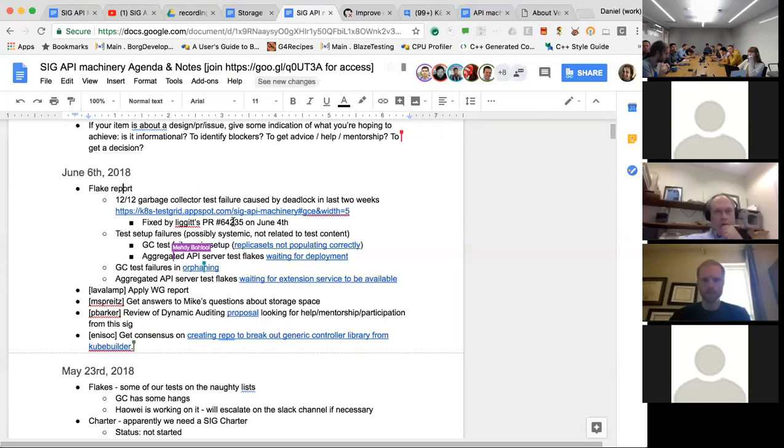Next, test setup failures. I see somebody filled out the bullet points. Yeah, that was me. So we're seeing two categories of test flakes. One is failures at the beginning of API Machinery owned tests that are just in the setup phase, like create a replica set and wait for it to create a bunch of pods. Then we were going to do garbage collection tests on it, but the test is actually failing in the setup step. I've spent a fair amount of time trying to figure out what's going on here, and haven't had much success.